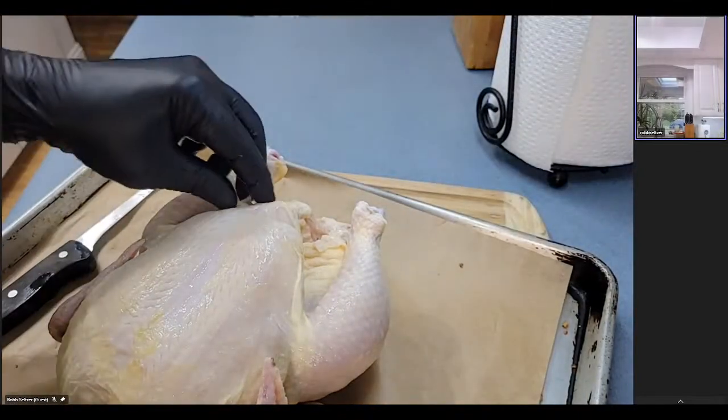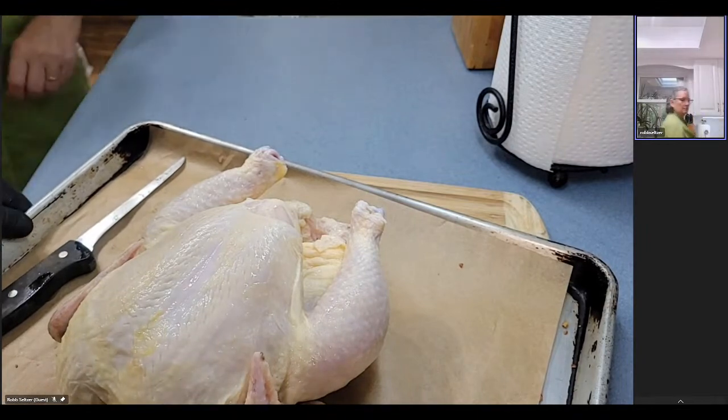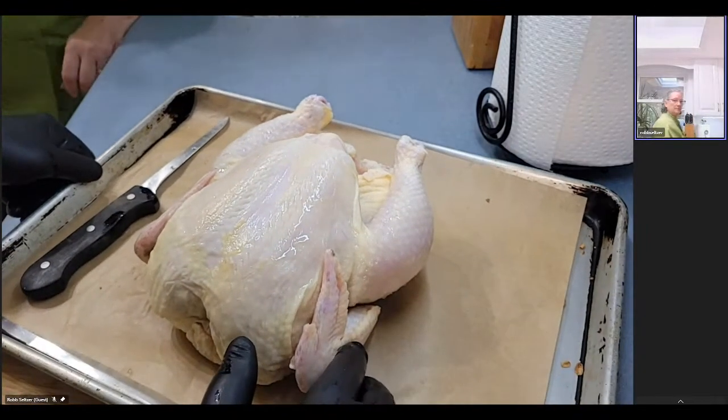Okay, enough. Can you get the chicken one a little bit more in frame for us? Okay. Just push it away from you slightly. There you go. There we go.